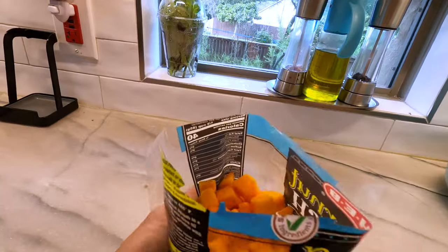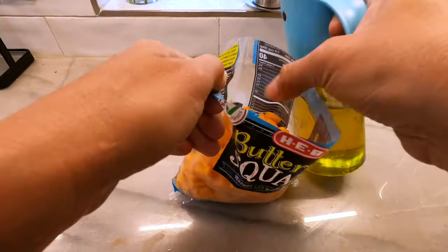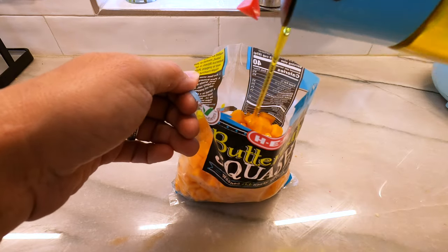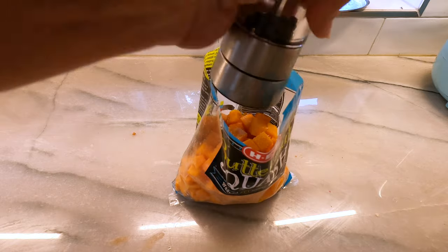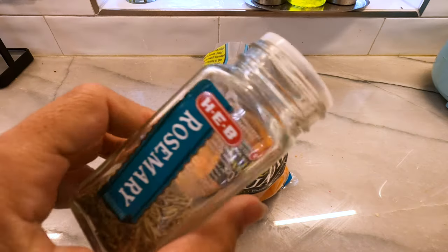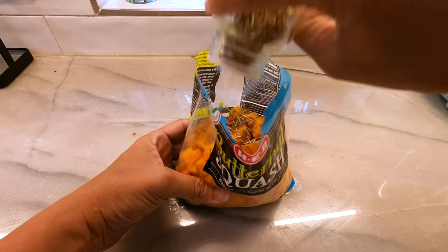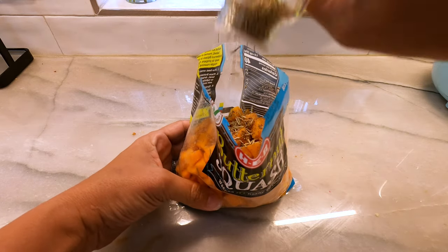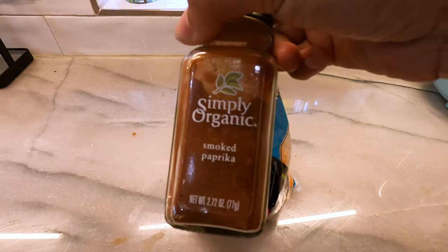So everything's going to be in this. And let me tell you, I call this spicy butternut squash because it's gonna get good. First of all, we need oil because we need something for the spices to stick to. Then I'm gonna do salt, pepper, rosemary, and butternut squash is so yummy. I don't really know too much on half teaspoon, half tablespoon. I just go. Smoked paprika.